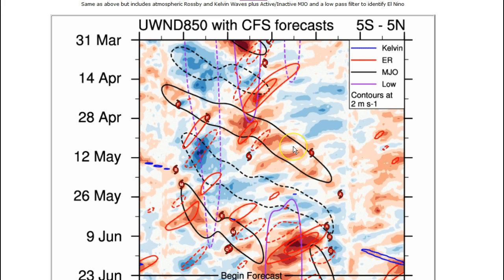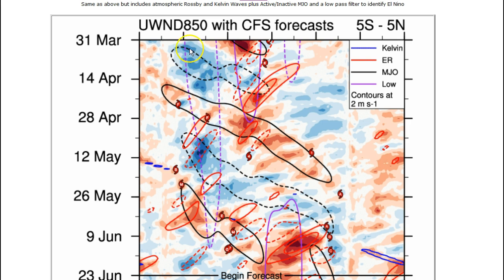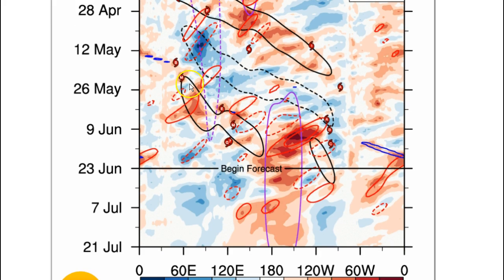And 850 millibar wind anomalies. So this, you can see, we're going back in time. The dotted lines are the inactive phase of the MJO. Notice the blues, and right between these two spots is the Kelvin wave generation area. So as you can see, inactive phase, and then a pretty good active phase that occurred in late April. Another inactive phase in May. You kind of get the pattern here. Another active phase that kind of faded or is in the process of fading in June. And here we are right now.